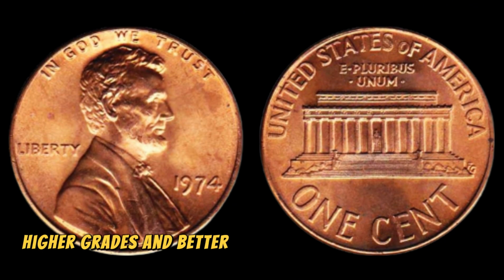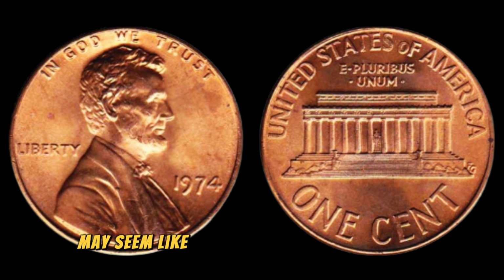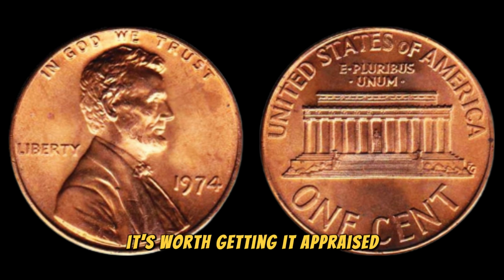Higher grades and better conditions fetch higher prices, so keep that in mind if you think you've found a double die. In conclusion, the 1974 1-cent penny may seem like just another piece of change, but for collectors, it represents a unique blend of history, rarity, and potential wealth. If you think you might have one of these valuable coins, it's worth getting it appraised.